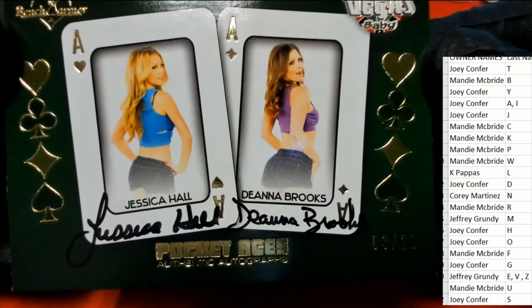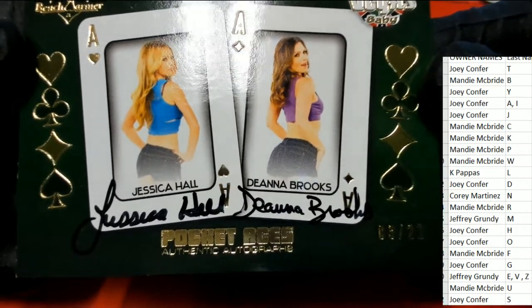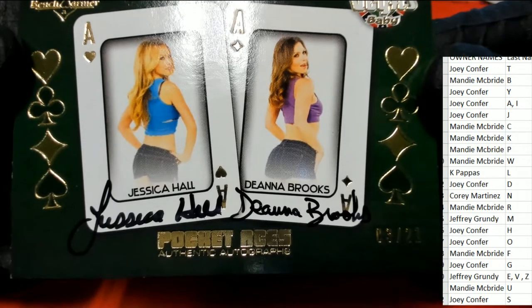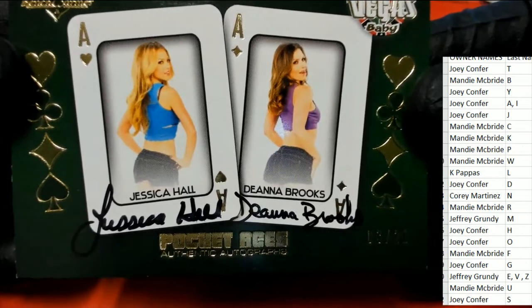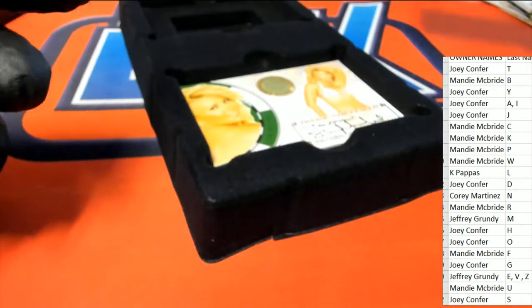This is H and B. And H is owned by Joey C. And B is owned by Mandy. This is going to go to random between the two owners. So good luck with your pocket aces. At the end of the break, we'll determine the owner of that hit.